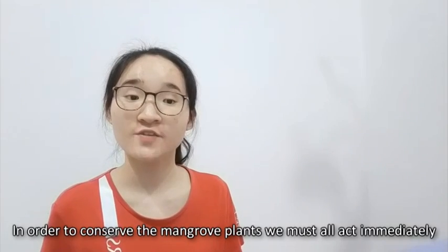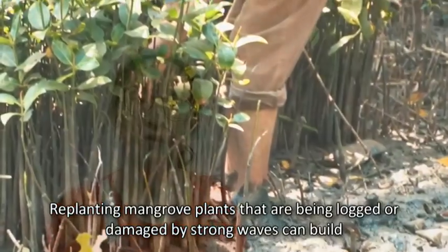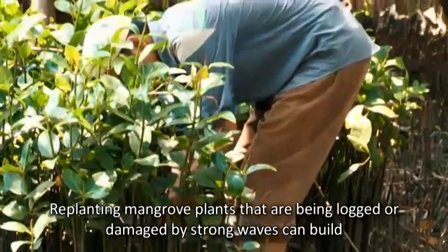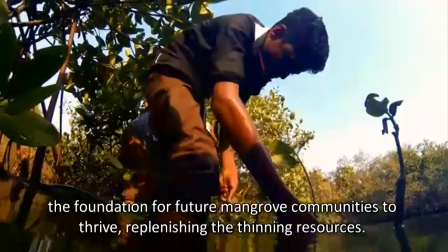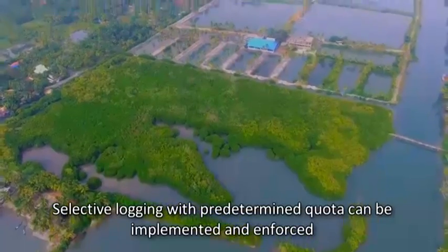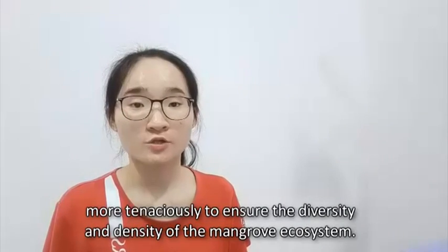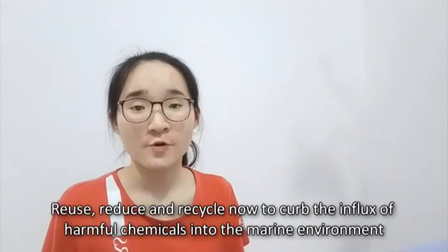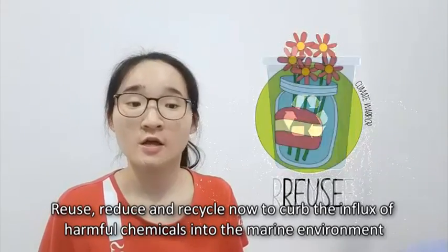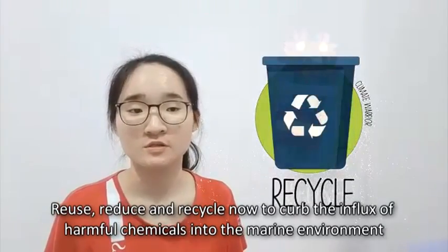In order to conserve the mangrove plants, we must all act immediately. Replanting mangrove plants that are being blocked or damaged by strong waves can build the foundation for future mangrove communities to thrive, replenishing the thinning resources. Selective logging with predetermined quota can be implemented and enforced more tenaciously to ensure the diversity and density of the mangrove ecosystem. Reuse, reduce, and recycle now to curb the influx of harmful chemicals into the marine environment.